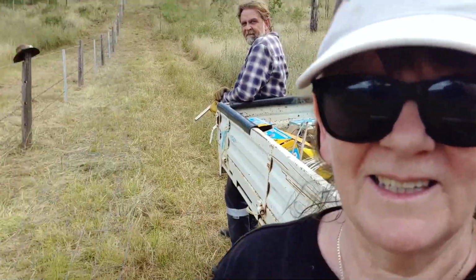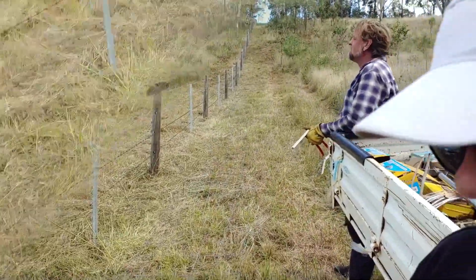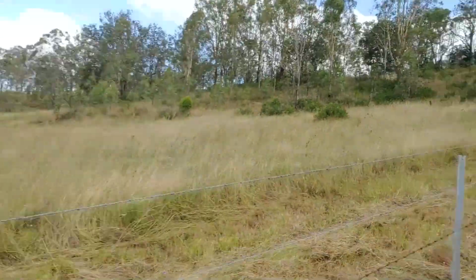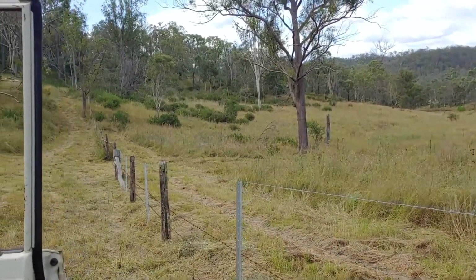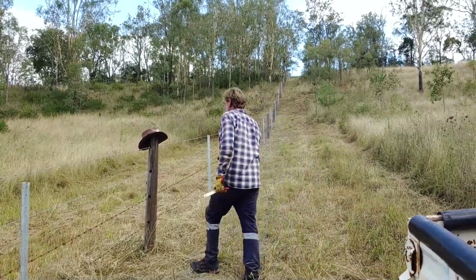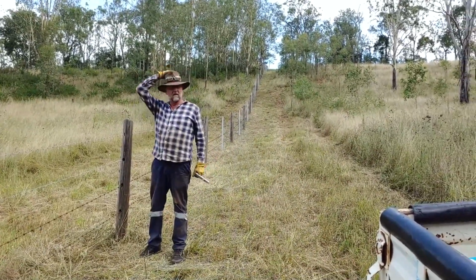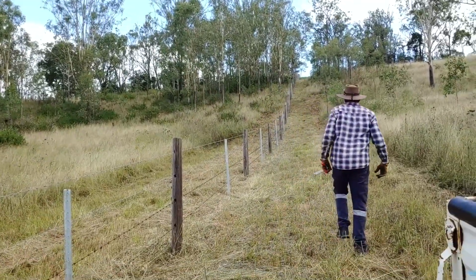By the time we got to this section, we were absolutely shattered. So we had done all the way down, and we just had this little bit of a section to go. We were just going to pop that up, and then that was going to be it. We weren't going to tension it. That was going to be for another day. We were all too shattered. We just wanted to go and have a beer.